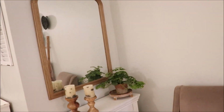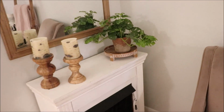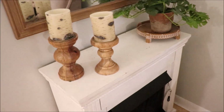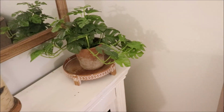And then this mirror is from Target. I just kept it pretty simple over here. I love wood tones and greenery for summertime, pretty much all year. Those are like my staples. So I have just some faux candles on these 2 candlesticks, and then this plant. This is one of my favorite faux plants. I just love how it goes to the side, and that one's from Hobby Lobby.